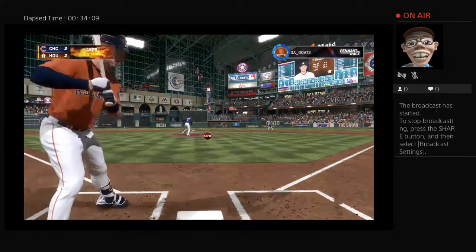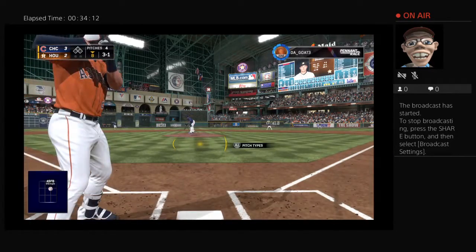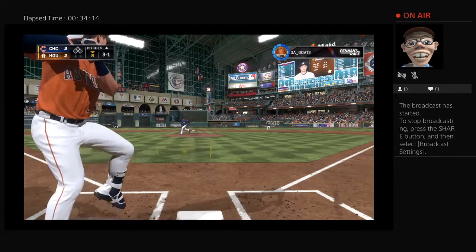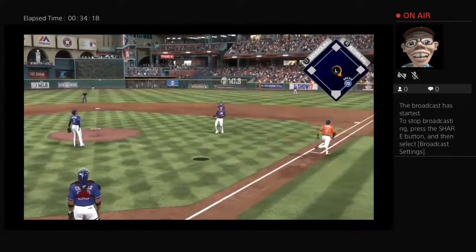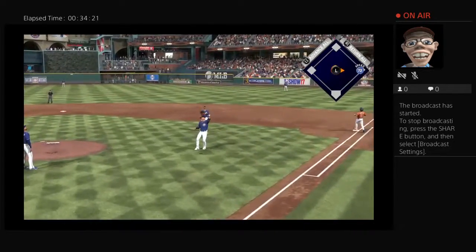Well, this is not how he wanted to come into this game out of the bullpen. The leadoff man of the inning, he finds himself down 3-0 in count. He's got to take a deep breath, refocus, and get back in this game. Calling for it, Cabrera. 1 down.